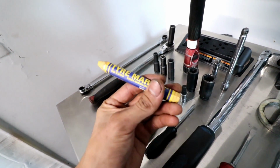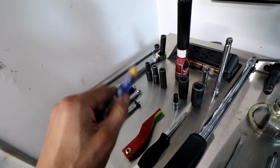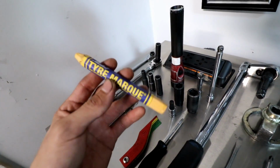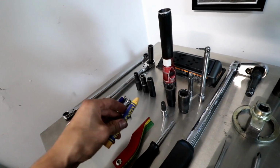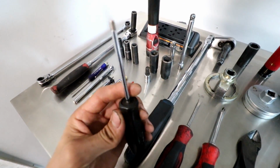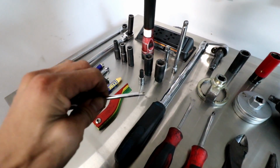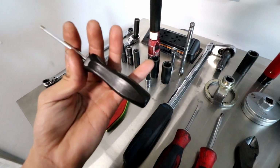Tire crayon is really helpful. You're going to get nail punctures and stuff like that, and it's nice to mark it just to let the customer see where the puncture is, and also for you to see in case the car comes back and you need to repair it. Schrader valve tool, you're going to be doing tires. This is to remove the Schrader valve out of tires to deflate the air before you mount and balance the tire.